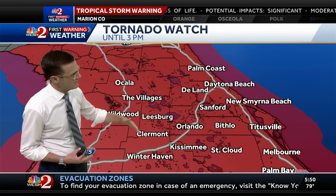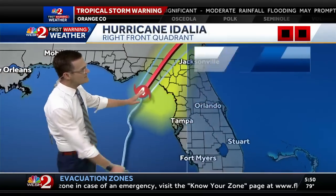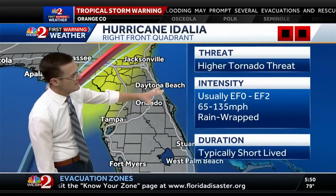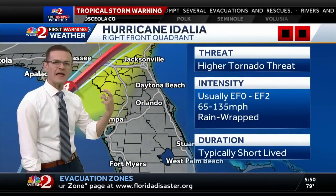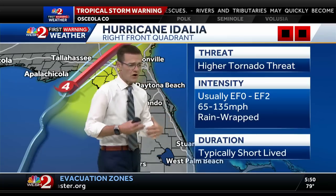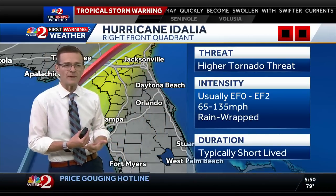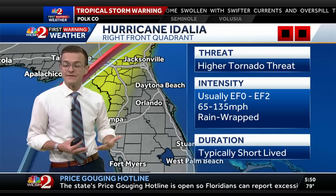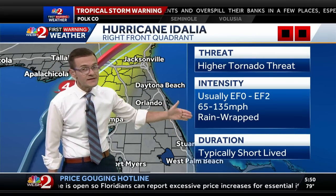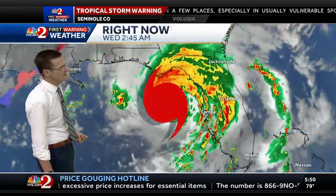Now, they'll shave it off little by little as applicable, but basically, because of where we are, we're in the right front quadrant of this storm system, which means that we are in that ripened area for the potential for rain-wrapped tornadoes. We saw shear at the very least across parts of Osceola, Orange, and Seminole counties this morning, running to the tune of 65, 70 miles an hour. And they're usually weaker tornadoes, but 65, 70 miles an hour will still do damage. So that's definitely one of those pieces we'll have to watch.